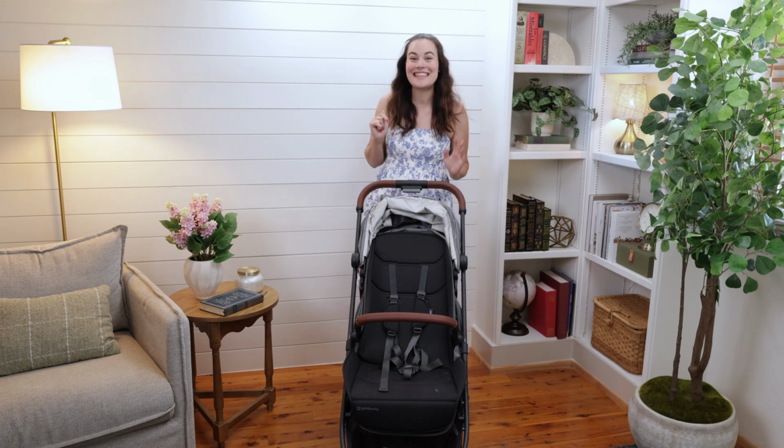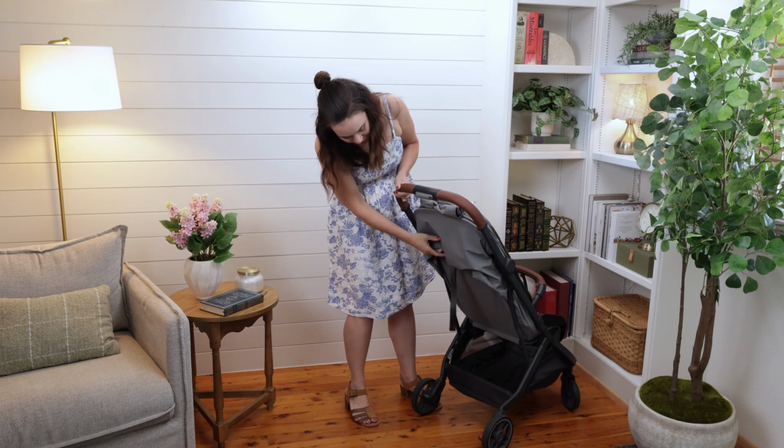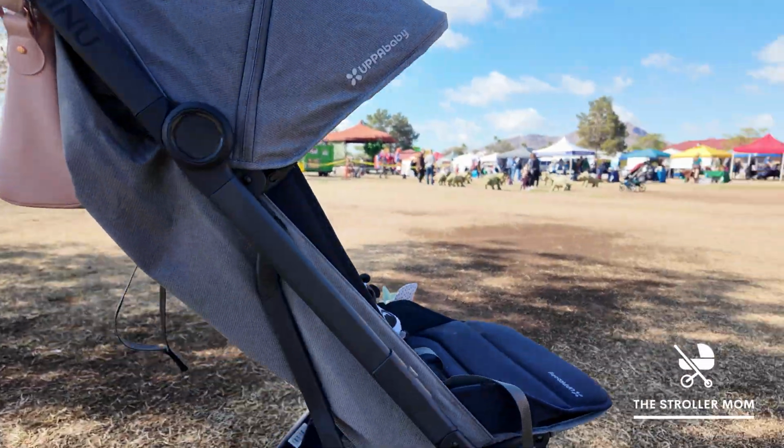Now, sadly, with this version, we did lose the pocket on the back of the seat. So you still have the material, but there's no more pocket there. So I definitely recommend getting a stroller organizer. I'll link some of my favorites below.